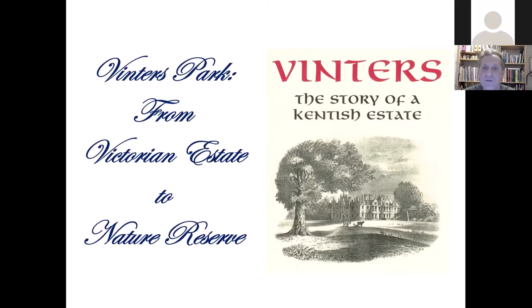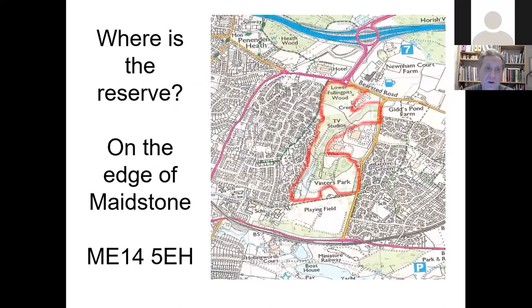So without further ado, I will whiz on. For those of you that don't know where the nature reserve is, it's on the edge of Maidstone, in the northeast corner of Maidstone. This is junction 7 of the M20. This is the bottom of Detling Hill. So we've got the Pennenden Heath area of Maidstone, Grove Green, and Vinters Park is there.